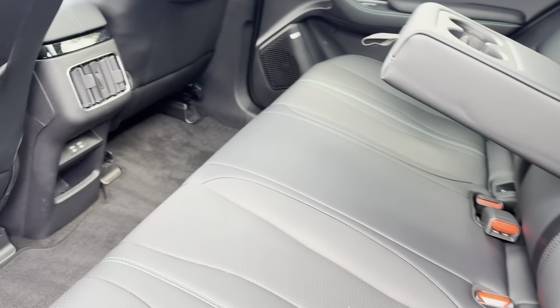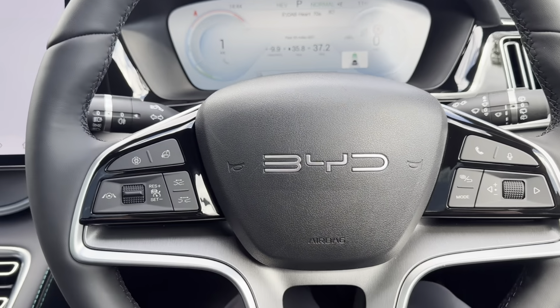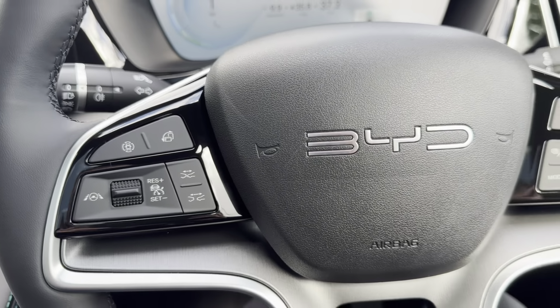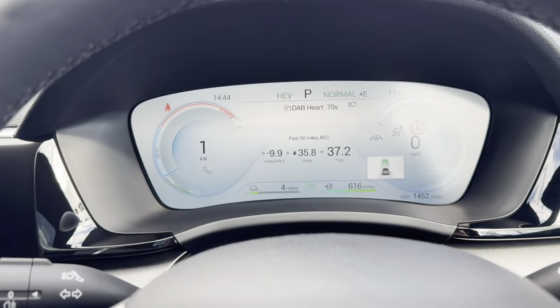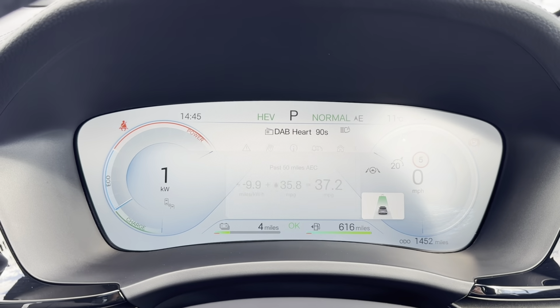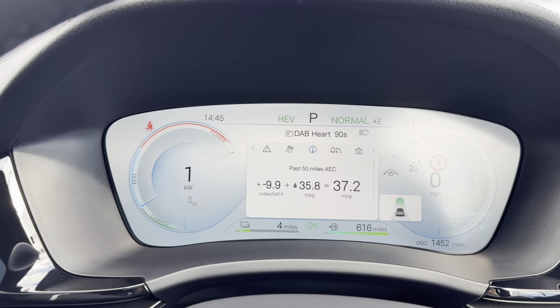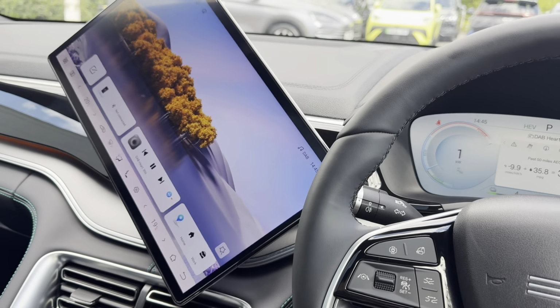Stepping into the back now with the vegan upholstery and the green stitching, with cup holders and air vents too. The multifunctional leather-wrapped steering wheel has smart controls for accessing your cameras, changing the volume or accessing cruise control. You can also switch between different displays on the digital cockpit, where you can also view your speed, charge and trip information. Taking a look to the left now, you can see that you can rotate the screen using the setting on the steering wheel.